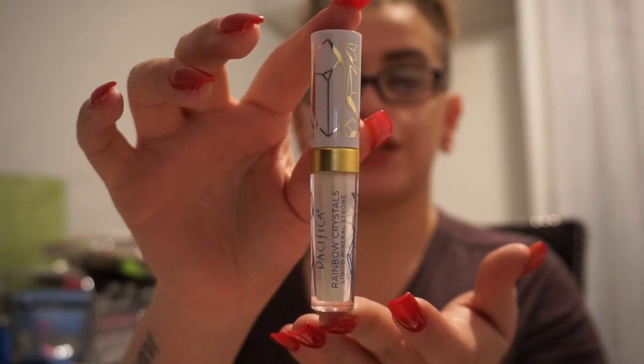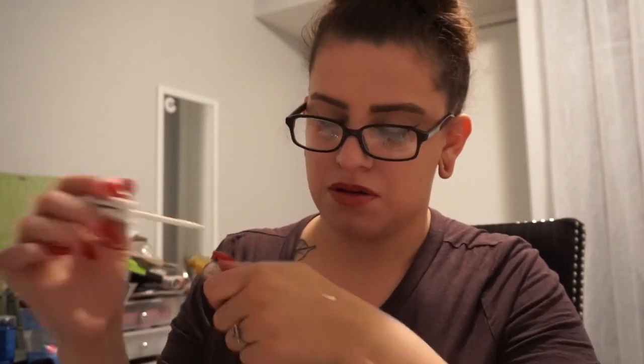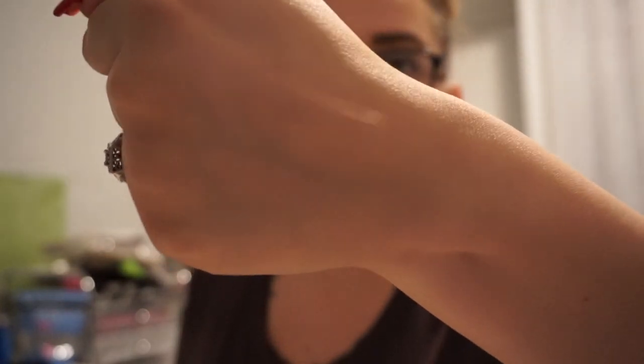Ooh, look at that autofocus. Yup. And this is the Pacifica Rainbow Crystals Liquid Mineral Strobe. Let's swatch that right here. I love highlighters, so let's see. Ooh. Whoa, I like this. Look at that, guys. You can't see it too well in this, but it reminds me of the Jeffree Star. Like, that's how good it is. I like it a lot. Definitely going to be using this tomorrow.